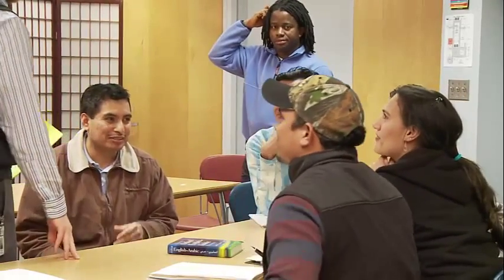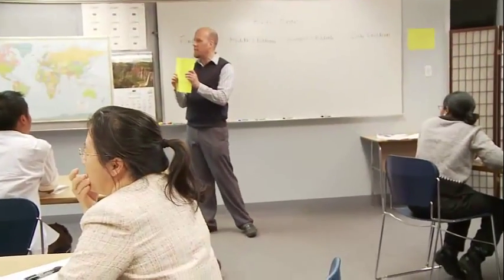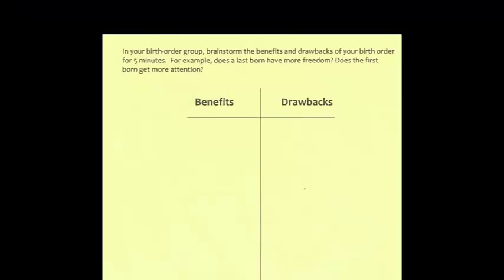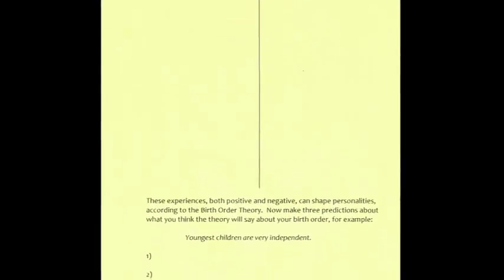Graphic organizers and a jigsaw reading lesson using a T-chart. In this advanced reading lesson on birth order theory, the teacher uses a jigsaw approach where different groups are responsible for different parts of the text. After creating like birth order groups, the teacher gives each group a T-chart to fill in with the benefits and drawbacks of their birth order.